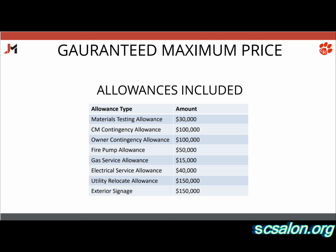And then exterior signage, I would plan on using all of $150,000. We've got quotes back on that from some signage companies, so that's an accurate cost. Of that, there's probably $150,000 or more that's going to come back to you in allowances once we work through all of that. Does that make sense?